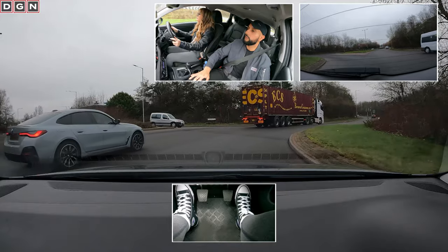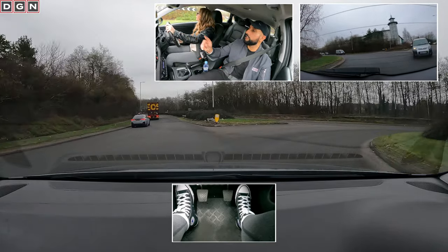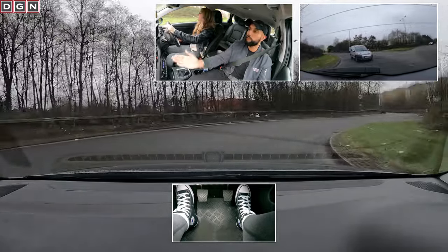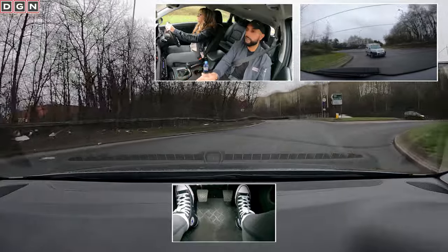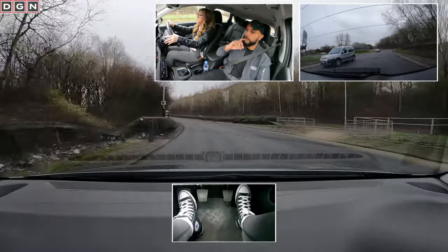This is number one. Keep going. This is number two now. We're taking number three. Keep going. Check your centre mirror, left mirror. Signal left for me. Check your left mirror again and move over to the left, please. It's safe. Move over. That's it. Good. Build up your speed. Well done.